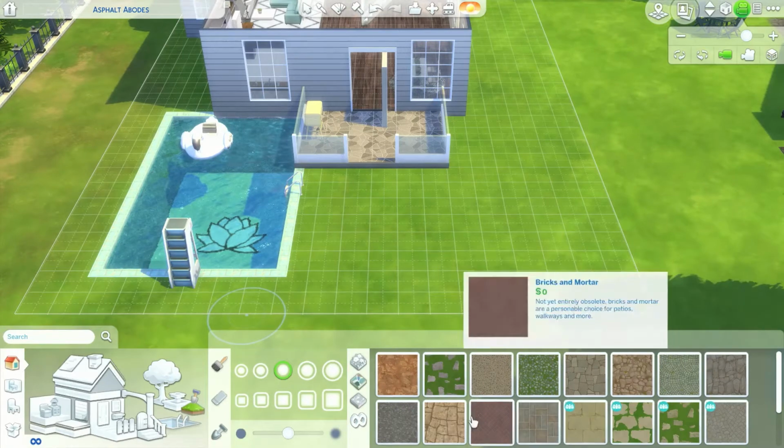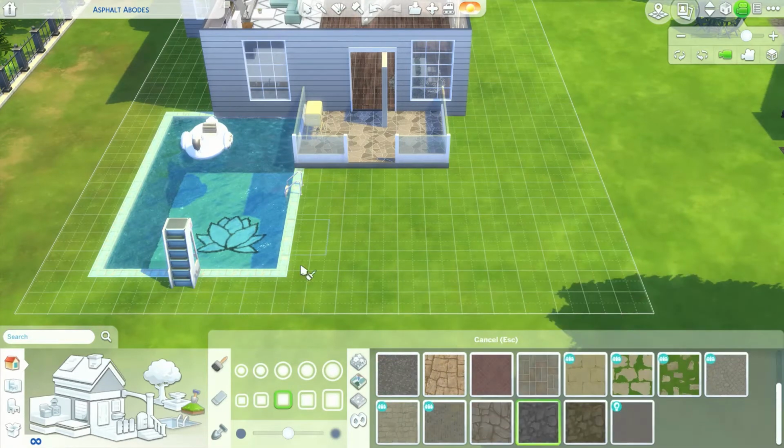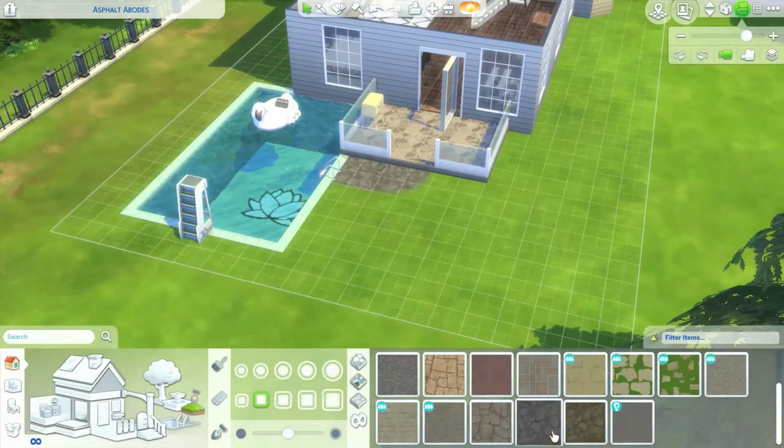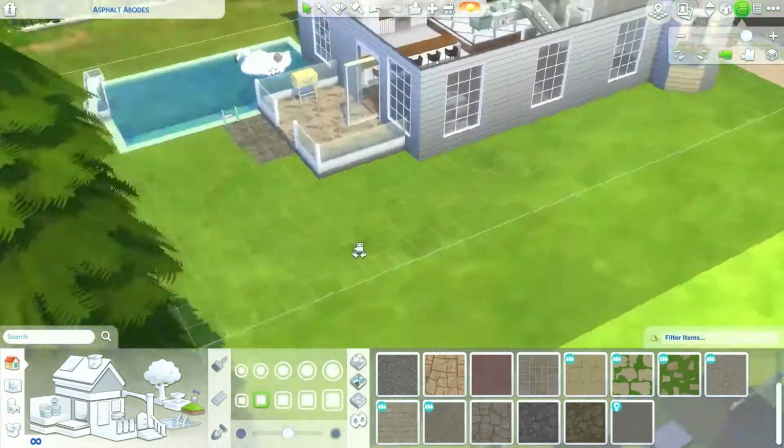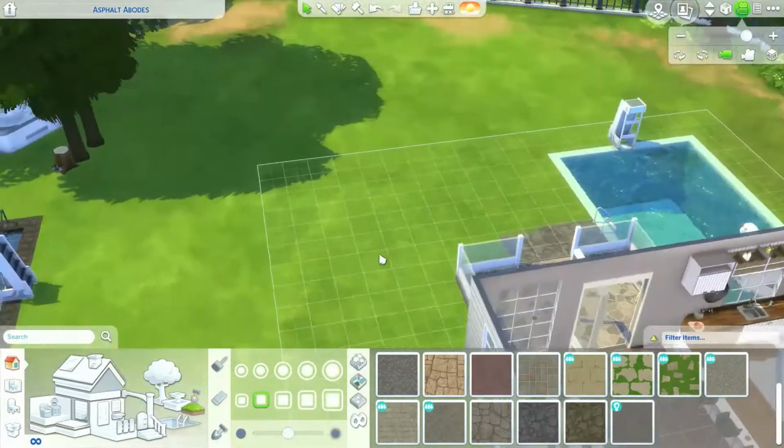Something I'm obsessed with is that swan pool floaty, and it actually does work in game. It is custom content. For some reason, I downloaded one a few months ago, and it just didn't work. It wasn't functional. So yeah.